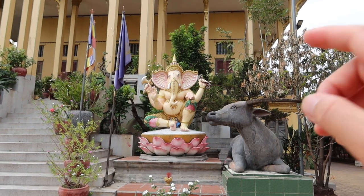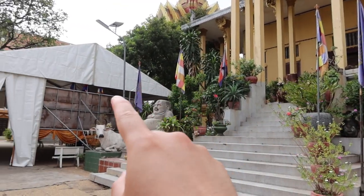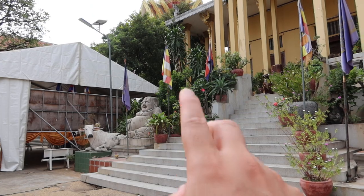Right now we are on a different yard of the temple. It is so beautiful, it's so golden, it's so yellow. You can see we got a different god. This is to represent Hinduism, and then on the other side to represent another branch of Buddhism.